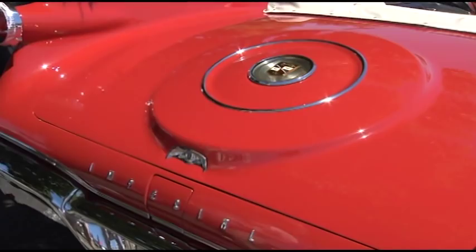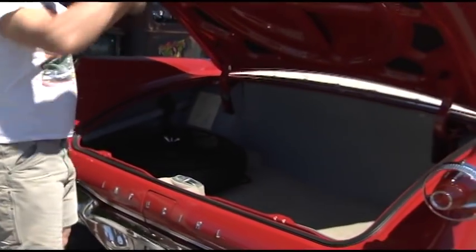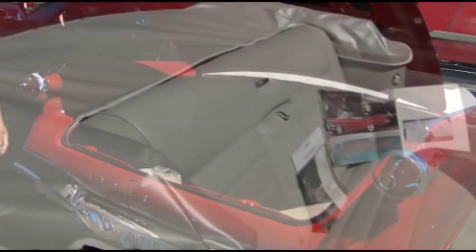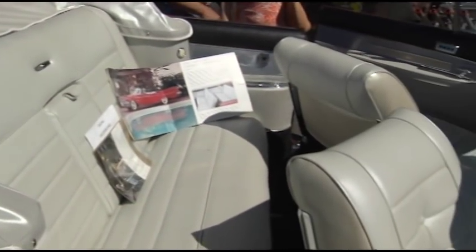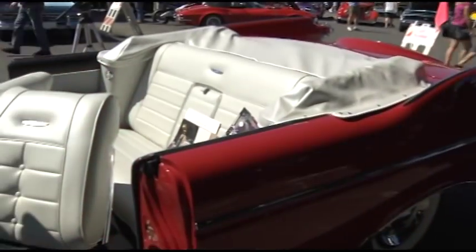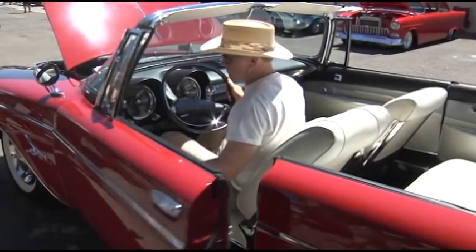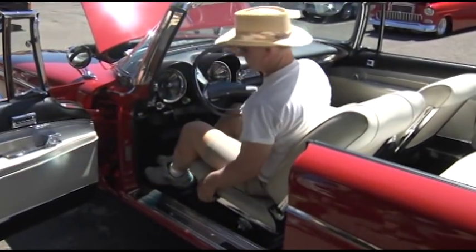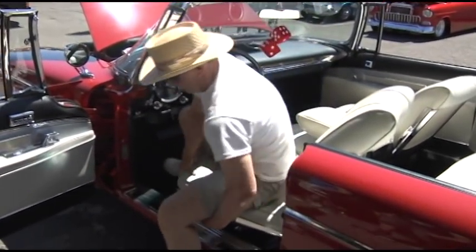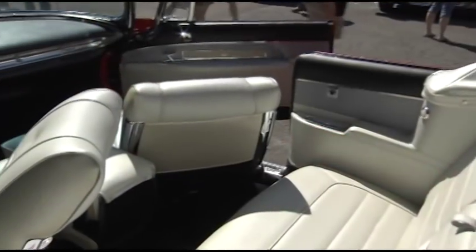And they had what they called torsion air suspension. So they corner real flat, yet they have a nice soft ride as well. And there are certain things that really stand out on this. The swivel seats, for one. Right. Yeah, it has bucket seats, and both seats swivel to allow passengers easier ingress to the car. The ladies really seem to like that feature. If they're in a dress or something, they can just open the door and swivel right out.